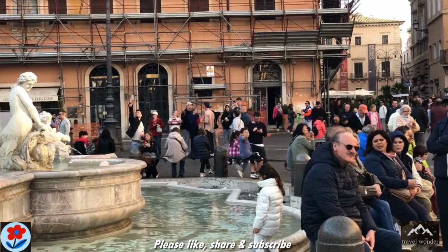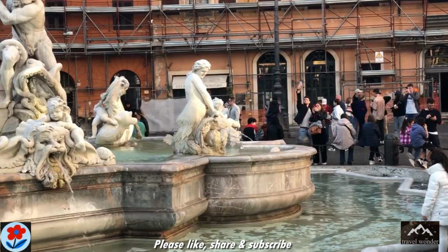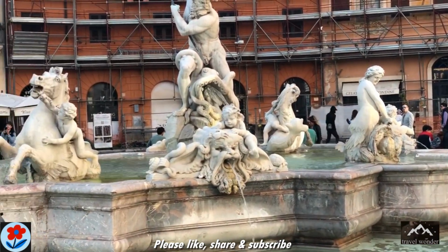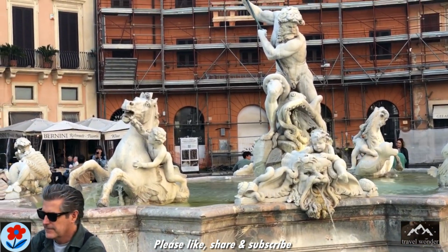As we continue our journey through the beautiful Piazza Navona, we come across the Fountain of the Moro. This fountain features a central statue of a Moor fighting a dolphin, surrounded by four tritons. It's another fantastic example of Bernini's work and adds to the charm and splendor of the square.